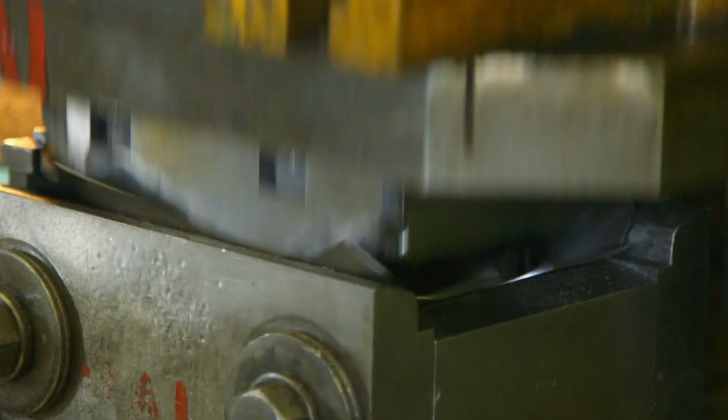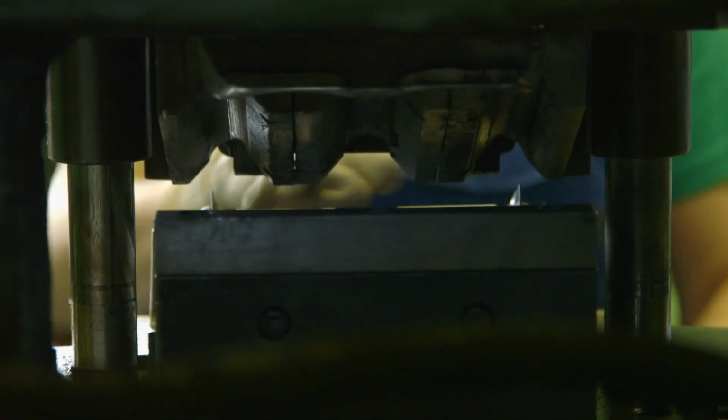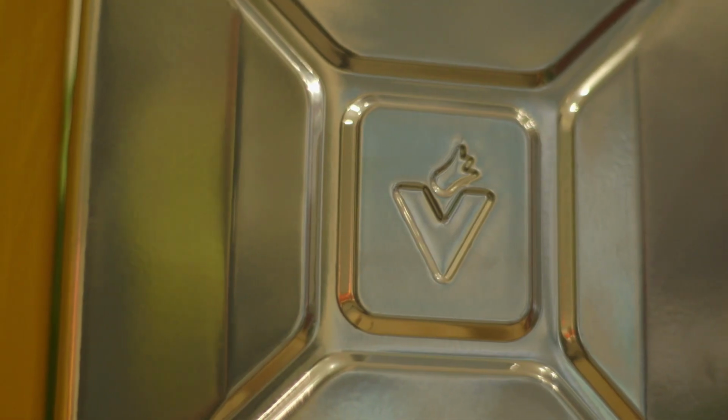The handles are also formed by machine press from pre-cut sheets that were made by a CNC machine. Our company is producing jerry cans since 1959, that is for civilian use, and also military jerry cans since 2000. So during this period of time, the company has produced almost 30 million jerry cans. And in this total sum, it's also almost 1 million for different NATO armies.